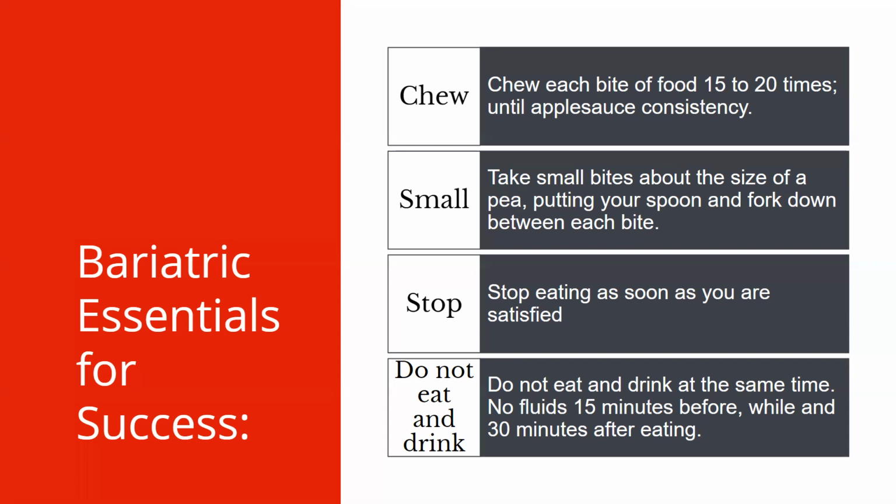And then also, because your stomach is so small, you can't eat and drink at the same time. So the rule of thumb is 15 minutes before you eat, the entire time that you're eating, and 30 minutes afterwards. A lot of times patients say this is one of the harder things to get down. So you don't want to wait until after surgery to figure this out. You definitely want to start to practice this now.